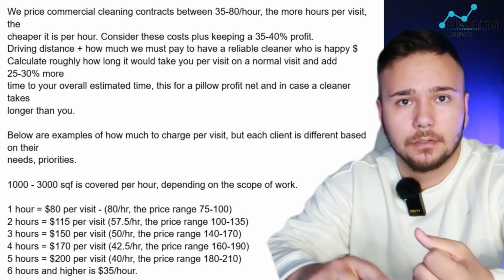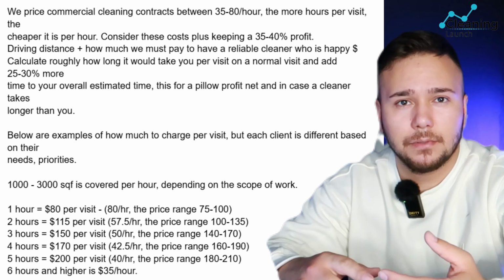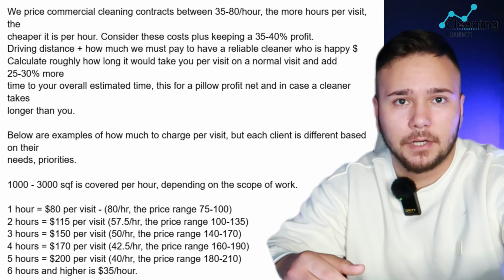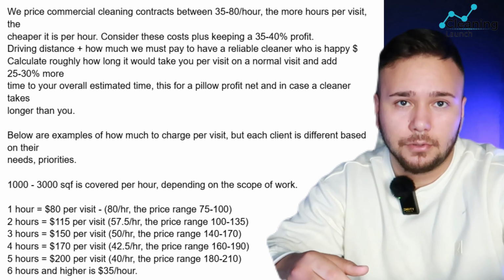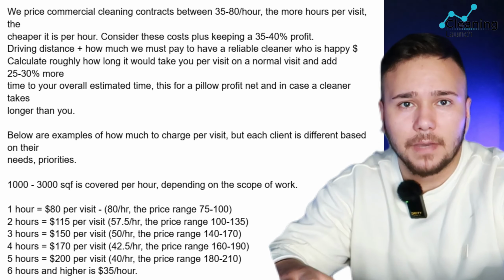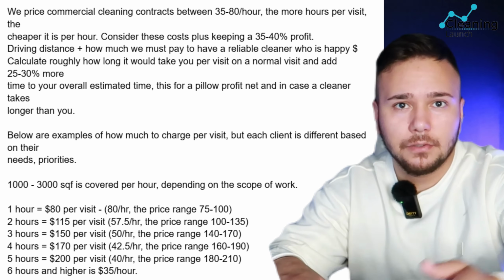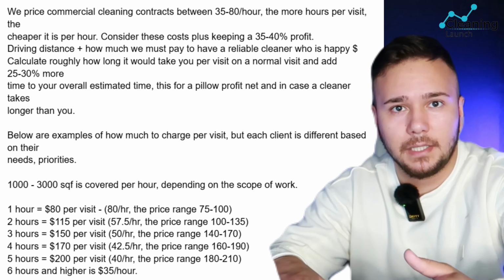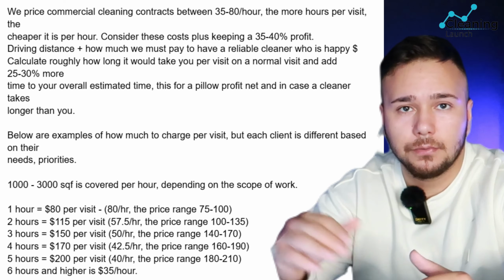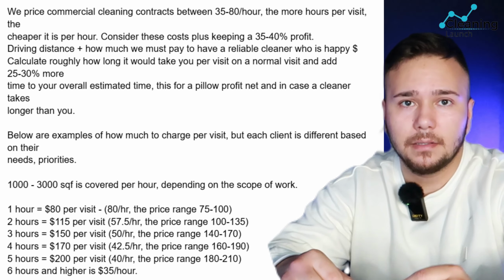When it comes to medical facilities, factories, heavy duty manufacturing facilities, places that get dirty or require very OCD cleaning, such as medical, those types of contracts usually take longer. When we do a walkthrough, we estimate one labor hour will cover anywhere between 1,000 to 3,000 square feet of cleaning per hour. And we price our contracts anywhere between $35 an hour to $100 per hour, depending on the size. It's all about the volume and the type of client.